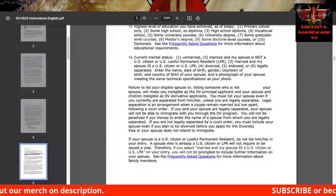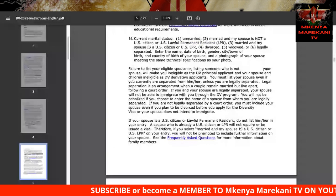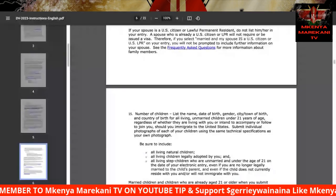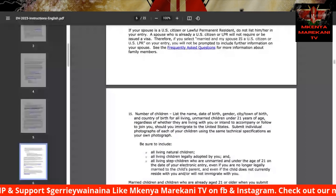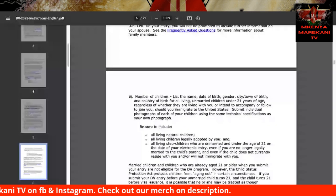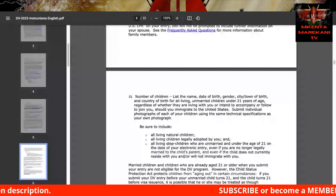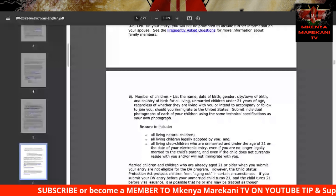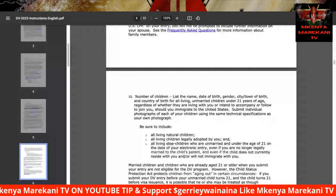Make sure you take that extra step. Be extra careful about how you fill this information, so that you can be among the 55,000 people who are selected every year. Last but not least is the number of children that you have. List the name, date of birth, gender, city or town of birth, and country of birth for all living and married children under 21 years of age, regardless of whether they are living with you or intend to accompany you or follow you to join you, should you immigrate to the United States. Submit individual photographs of each of your children using the same technical specification as your own photograph.